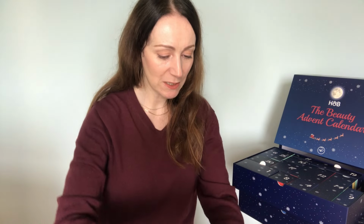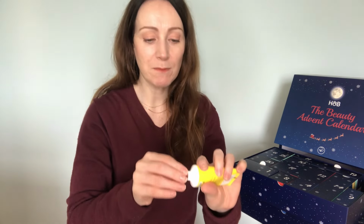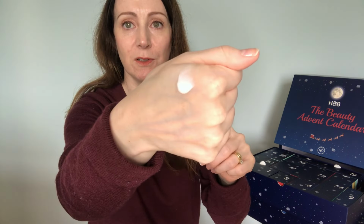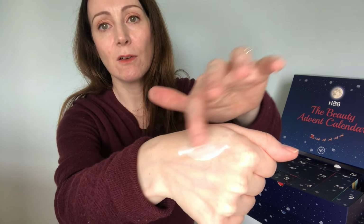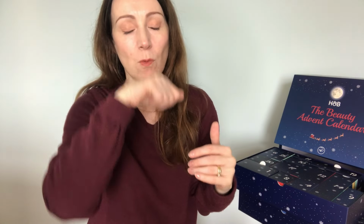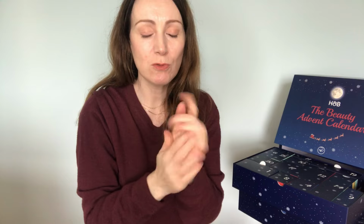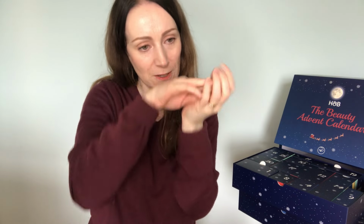Let's have a smell to see what this is like. Sweet almond and pistachio. I'm just going to put a tiny bit on. This is what it looks like. Oh, it's very thick and creamy. That's really, really nice. Wow, that smells incredible. Love the scent of that. It's not too overpowering. The texture's beautiful as well. It's so soft. It's just so silky soft.